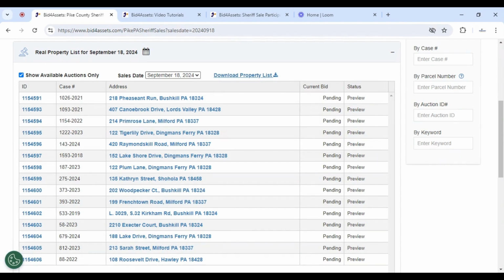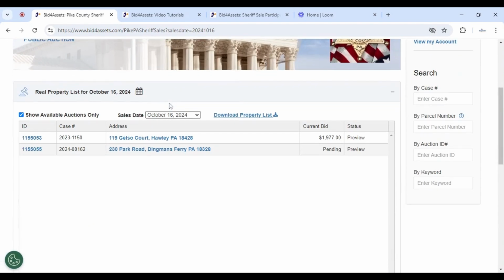Now, it's important to remember that each auction date is treated as its own event and will typically have a deposit specific to that date. In other words, if you'd like to bid on multiple auctions in this September 18th sale, you'd only need to submit one bid deposit, and that deposit will qualify you to bid on every auction available in Pike County on September 18th. However, if you would like to bid in Pike County's October 16th auction, you would need to submit a separate deposit to do so.